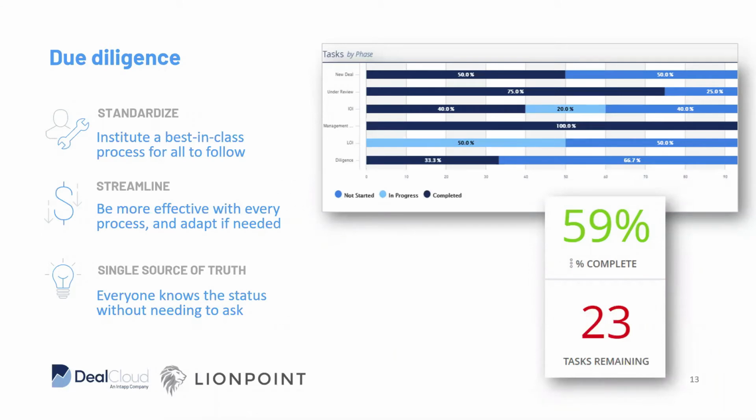But the things that you could do in this due diligence process is, again, looking at the same workflow through the same lens of standardizing and streamlining and single source of truth: if you create a standard process, that not only saves you time, but also presents you in a very professional manner to your clients and targets. And this can certainly be used as a competitive advantage when presenting your processes to your LPs. From a streamlining perspective, predefined workflows along with alerts and notifications truly bring out the power of the DealCloud platform, where the right team members can be notified of the next steps at the precise time in the due diligence phase, thereby putting you in a position to win if there is a competitive bid process.